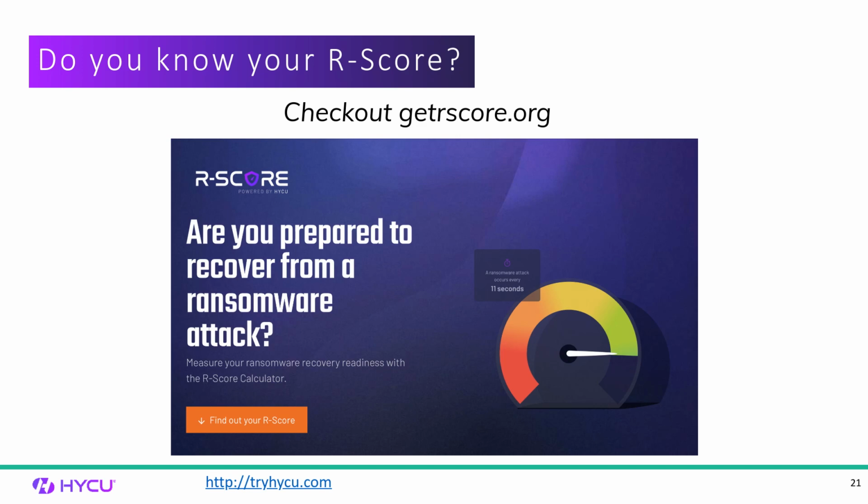It's almost similar to your FICO score. We try to evaluate based on the inputs that you provided, give you a score on how well your infrastructure is protected, and give you basic pointers on how you can go about protecting your infrastructure. As I mentioned before, you don't have to share your contact information. It's 100% free of cost, and the results are instantaneous, meaning you don't even have to provide your email address. So please check us out at getscore.org.